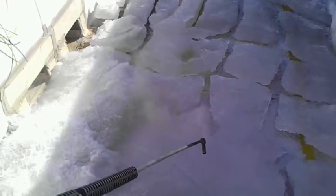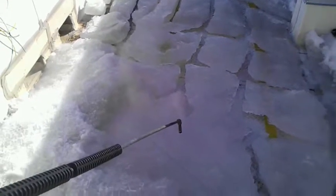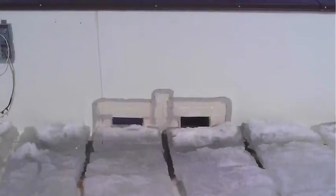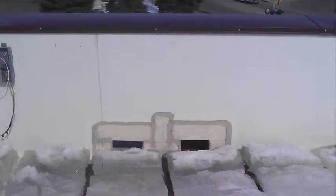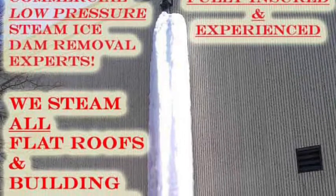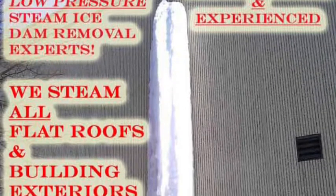ice dams from commercial properties with flat roofs such as this, opening up the scuppers and drains so the roof can shed water again. This prevents roof collapses and major property damage from leaks. We also remove ice from building exteriors such as this. We steam all flat roofs and building exteriors.